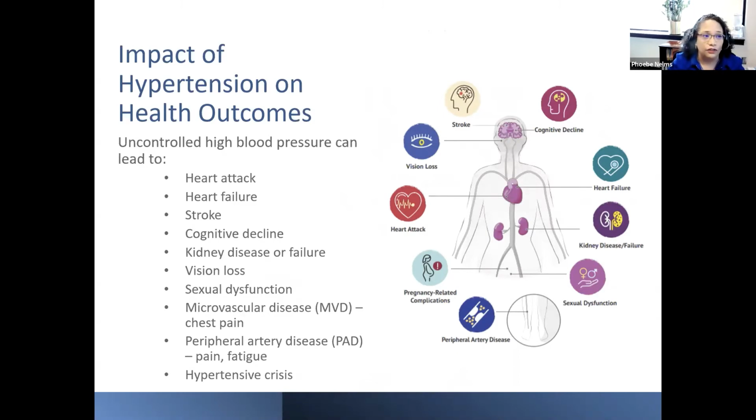If it's not controlled, high blood pressure can lead to heart attack, heart failure, stroke, cognitive decline, kidney disease or kidney failure, vision loss, sexual dysfunction, microvascular disease, peripheral artery disease, and problems and complications with pregnancy. So it's very important to recognize the impact and try to provide an intervention. Although risk increases with age, adults who have hypertension before age 40 are at even higher risk of having a cardiovascular event later in life. So early intervention can head off the development of additional chronic conditions and therefore mitigate their cost to the healthcare system.